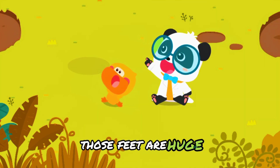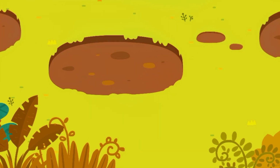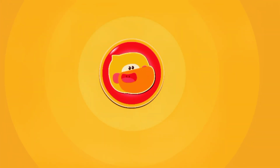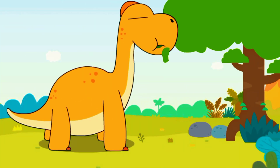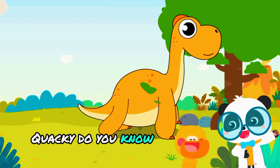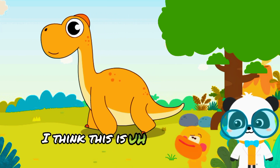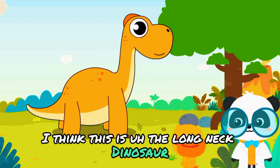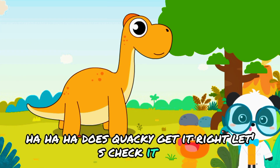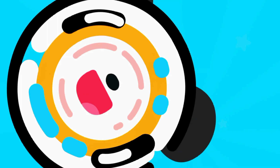Those feet are huge! Wow! Quacky, do you know what dinosaur this is? I think this is the long-necked dinosaur! Does Quacky get it right? Let's check it out! The world is amazing!